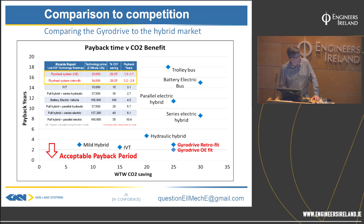And we were looking at two different systems, one of which is a retrofit system, which is where you have a bus already built, and we're also developing what we call an OE fit, original equipment fit, so it would go on the bus as it's built. Now that's a slightly cheaper system if you don't have to retrofit the bus system, so hence the two different numbers. But both of ours fit in the payback window that we've talked about.